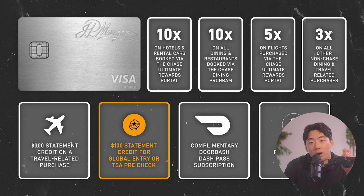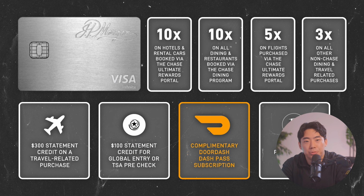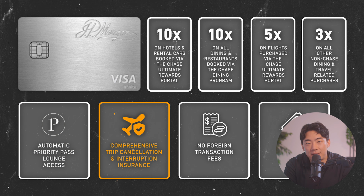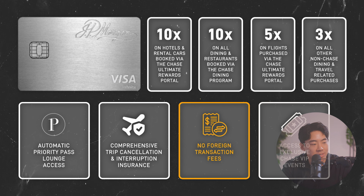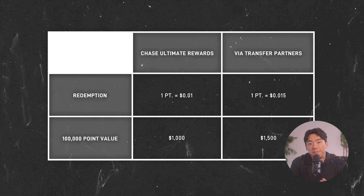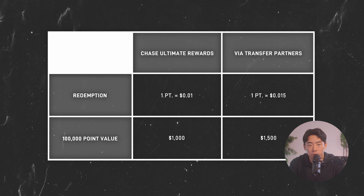You'll be getting a $100 statement credit for Global Entry or TSA PreCheck. In addition to that, you'll be getting complimentary DoorDash DashPass subscriptions with Priority Pass lounge access, comprehensive travel insurance, including trip cancellation and interruption insurance. And you'll also get no foreign transaction fees, and access to exclusive Chase VIP events and experiences. On top of that, your points are worth 50% or more when you redeem for airfare, hotels, car rentals, and even cruises through that Chase Ultimate Rewards portal.